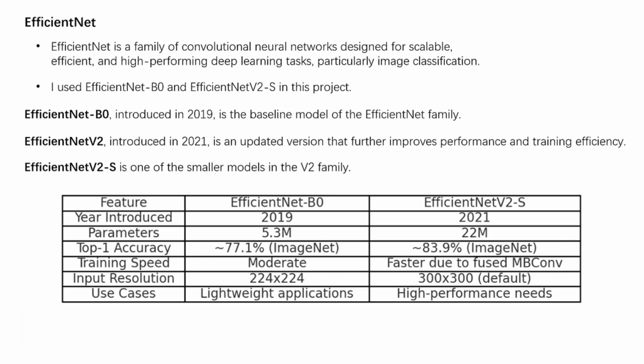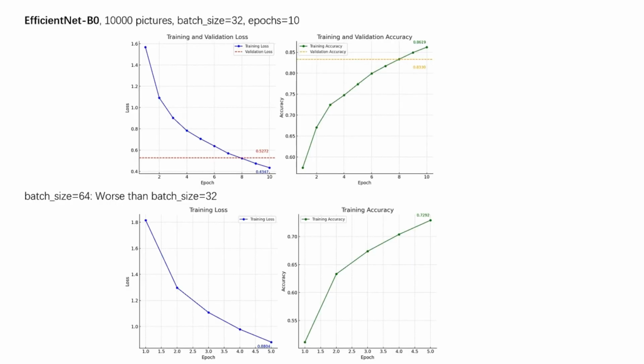I am Tianhao Zhang. I used EfficientNet in this project, namely EfficientNet B0 and EfficientNet V2S. V2S is an upgraded version with more parameters and higher performance, also with higher computing efficiency. I first used EfficientNet B0. I started from 10,000 pictures and tried batch sizes of 32 and 64, finding out that 32 gave better results. You can see the figures showing the history of loss and accuracy.